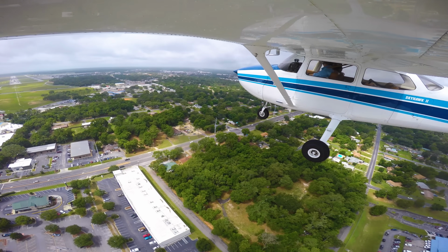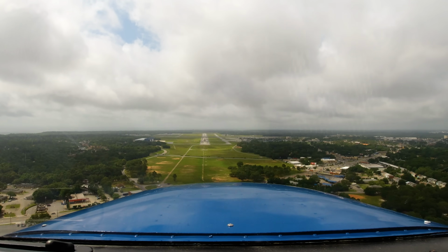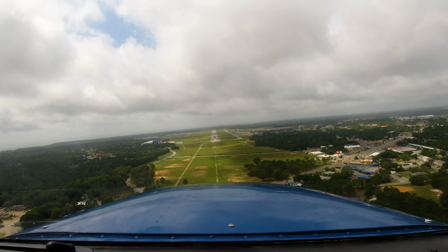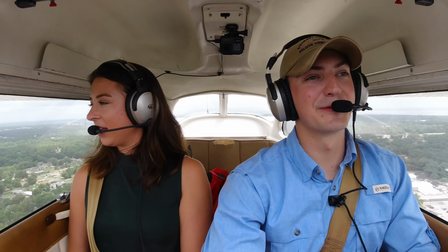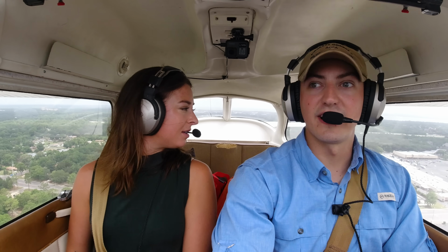It's a very long final approach. When we've got a strong wind like this, you just kind of watch. It's like watching paint dry. Watching the runway get closer. It affects the plane so much, you wouldn't think that. Oh yeah, we've got a pretty good headwind right now. It's about 20 knots.